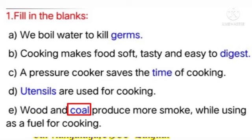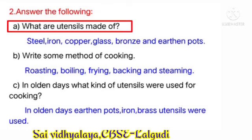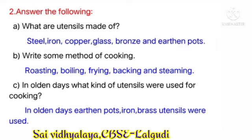Answer is coal. Second one, answer the following. A question, what are utensils made of? Answer is steel, iron, copper, glass, bronze and earthen parts.